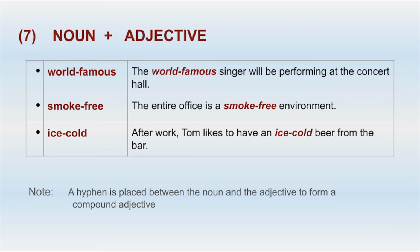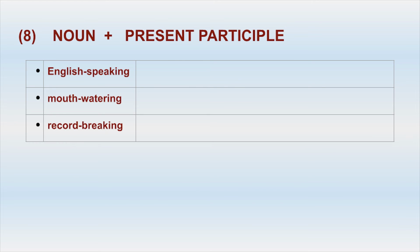Our eighth combination is a noun and a present participle. English speaking, mouth watering, record breaking.